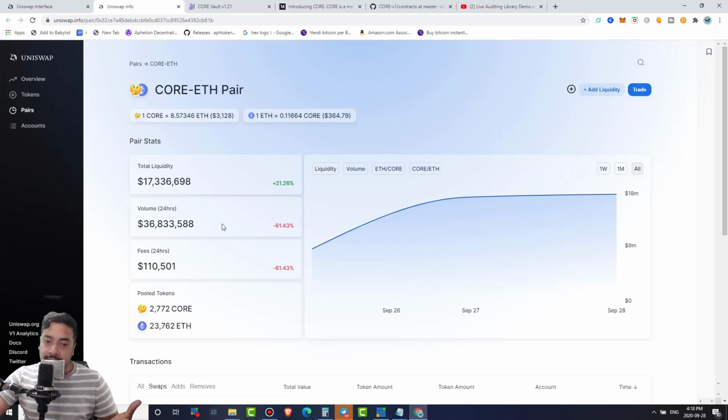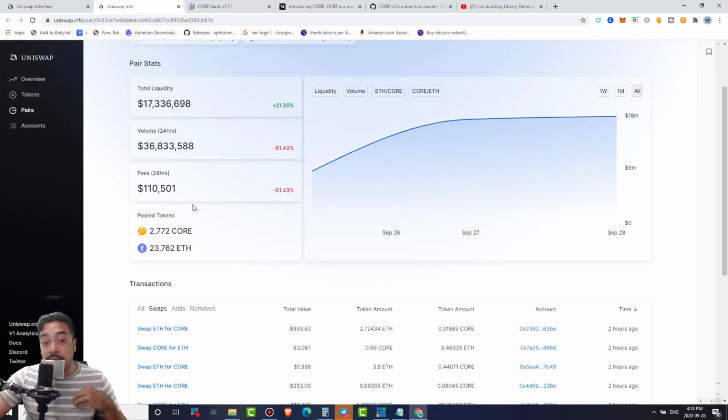One could think that a lot of people were getting in early and that had to do with the trading volume. You're not seeing as many trades right now, only because once you get those rewards, it's up to you if you want to sell them right away or not. So that kind of died things down. And look at the total fees, 110,000.